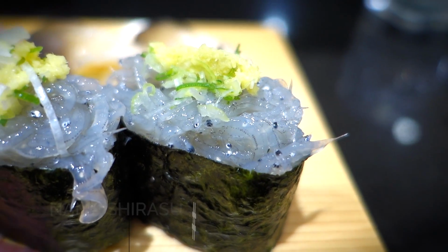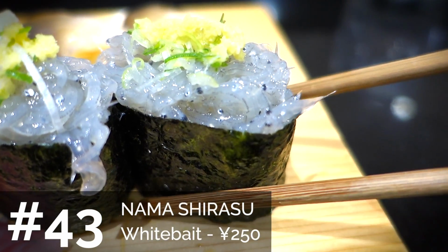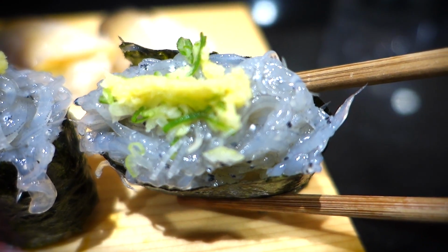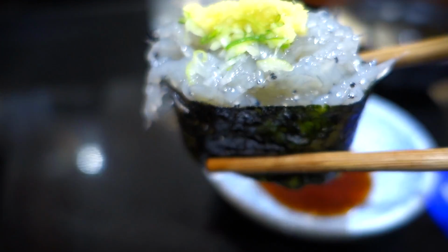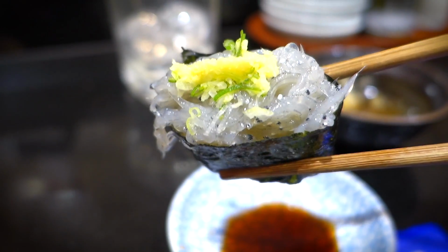Yeah, if you're tired of fish, then you should try this. Next, namashirasu. Now I guess this is called whitebait in English, but it's basically a bunch of very small fish that are stacked on top of rice. You like it, right? Yeah, I think for me, I can taste the flavor of the ocean with this one, and you can taste the individual bodies of the fish, which to me is a bit different from other ones. For me, I prefer a big chunk of meat.